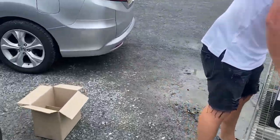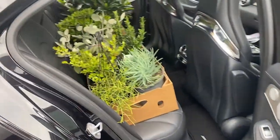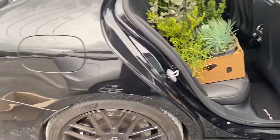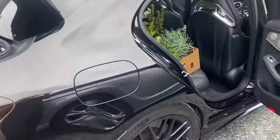So we've come to Plant Mark to choose. We've just gotten one of each of the plants we liked, just to take them home and decide on what we really want. But I've got a boot full of stuff, so they're all gone in the back seat.